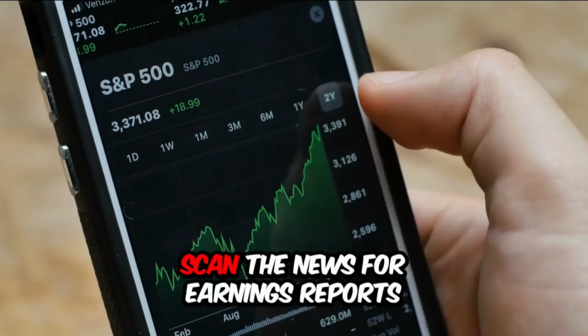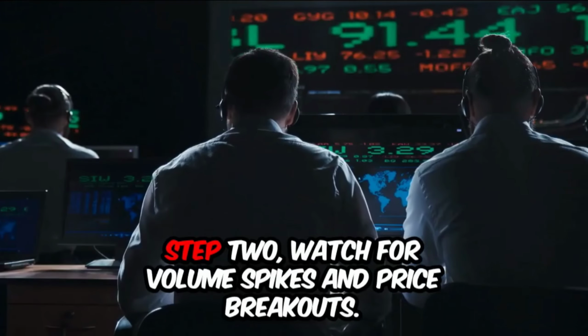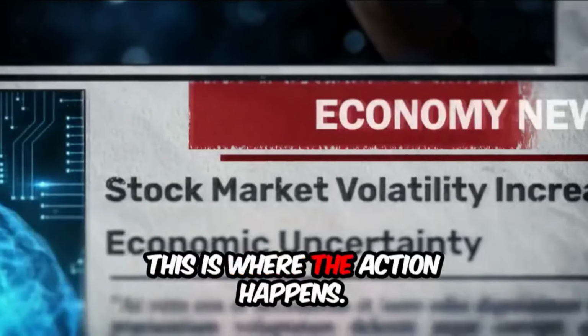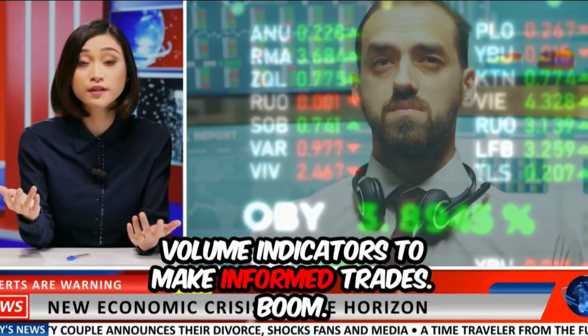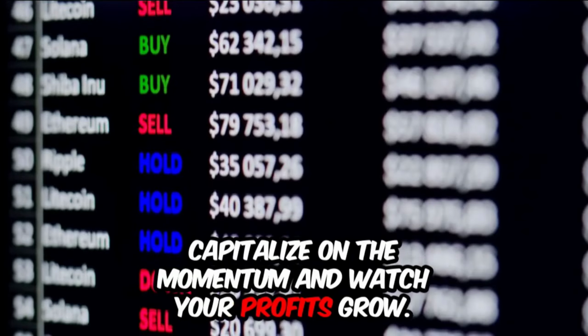Step 1. Scan the news for earnings reports or events causing price spikes. Step 2. Watch for volume spikes and price breakouts. This is where the action happens. Step 3. Use tools like news scanners and volume indicators to make informed trades. Boom. Capitalize on the momentum and watch your profits grow.